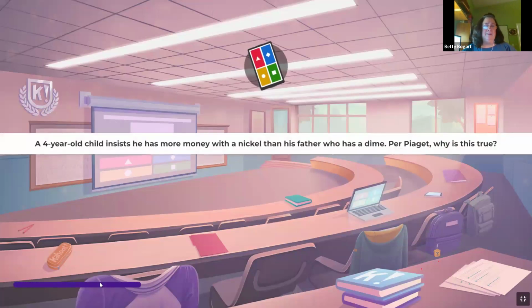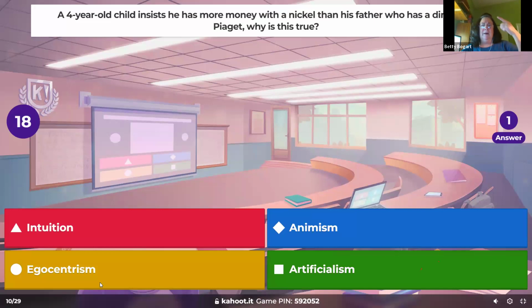A 4-year-old insists he has more money with a nickel than his father, who has a dime. Because of Piaget, why is that true? Remember, it's the thinking. So when you think about it, you've got a dime and you've got a nickel. One is bigger than the other, right? What does that 4-year-old think?